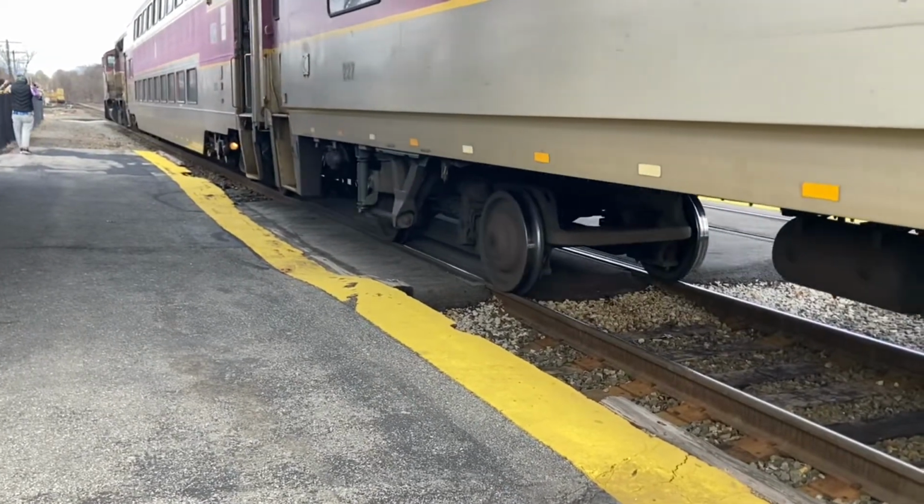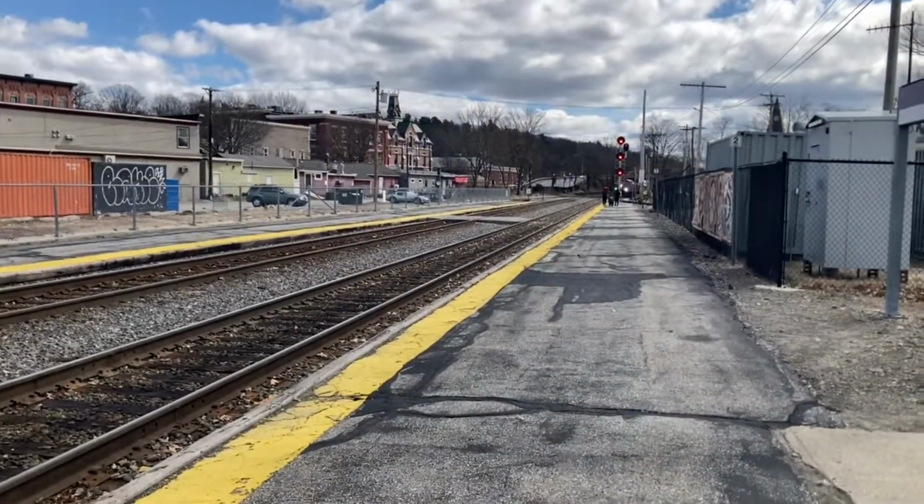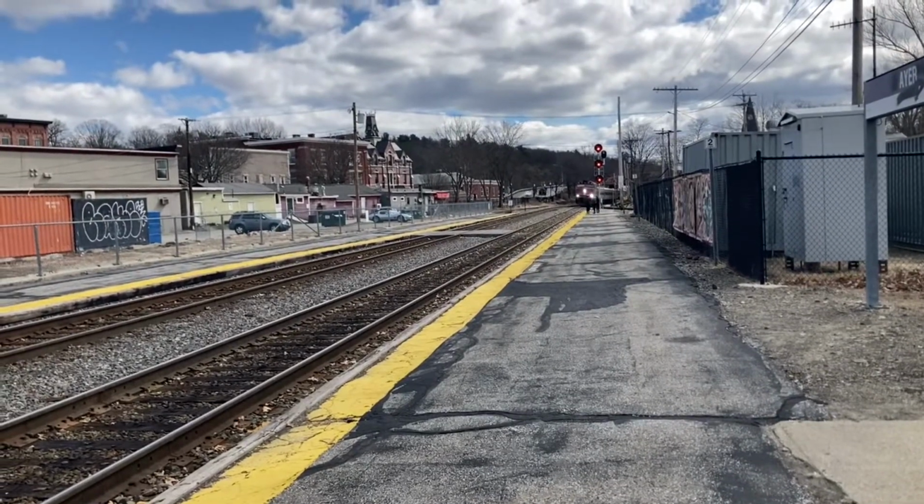There's a little intermission between freight trains, and here are two commuter rails coming through Ayer, one with the GP40MC and one with F40PH-3C 1063.